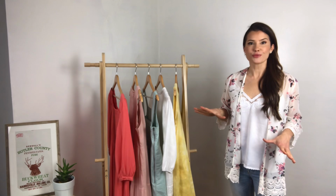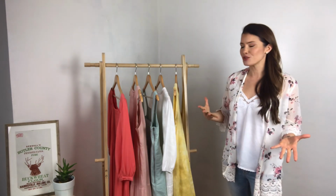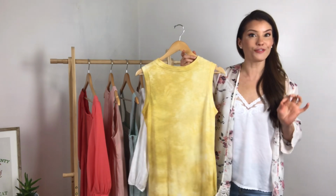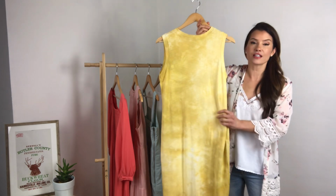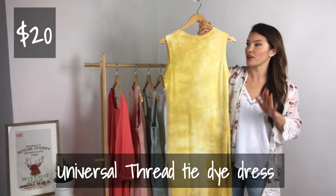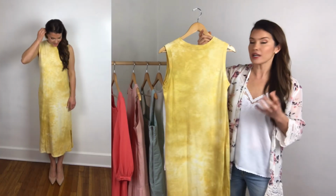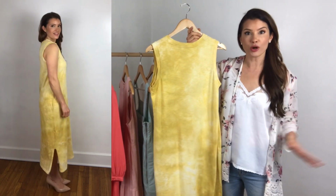All right, so this first one was such a surprise for me that I was even drawn to it, because normally I'm just not into tie-dye, but I am into yellow this season. Like yellow, for whatever reason, is my spirit animal. And I saw this cottony tie-dye maxi dress and just fell in love with it. And I have to be honest with you, once I got it in my hands, I started loving it even more.